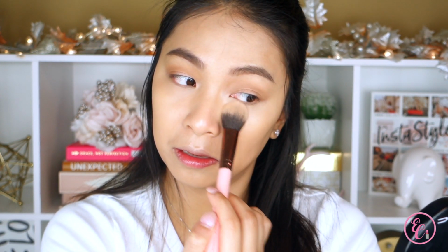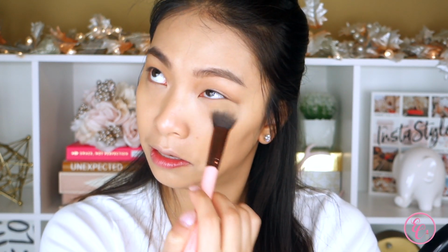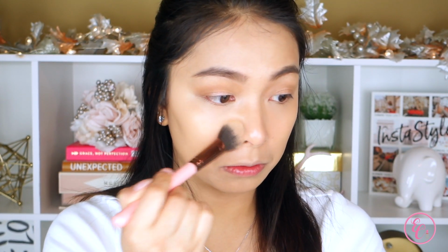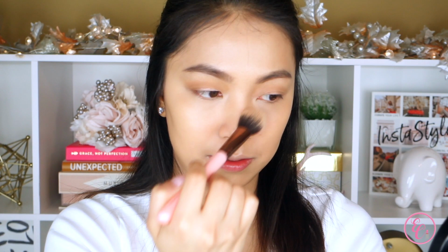Since it is winter and I have dry skin, I'm not going to bake my face at all. What I'm going to use is a pressed powder. Like I said, I'm using the MAC Mineralized Skin Finish Powder in the shade Medium Tan. And I'm just going to use this Luxie foundation brush to set my under eyes. So just getting a little bit of product, tapping that, and lightly setting that, to make sure that our concealer is well set so it doesn't move throughout the day. And also this nose area right here, my T-zone.